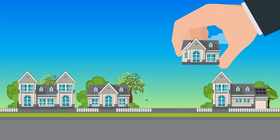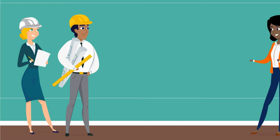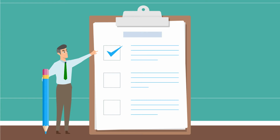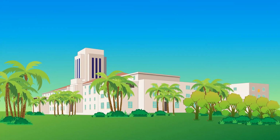Anytime a property is developed or subdivided, the owner or developer must submit project plans to the local planning or engineering departments for approval. In the unincorporated areas of our county, that's the County Planning and Development Services Department. There are several requirements that you must meet before they can legally sign off on a project, and a MAP tax clearance certificate is one of them. That's where our office comes in.